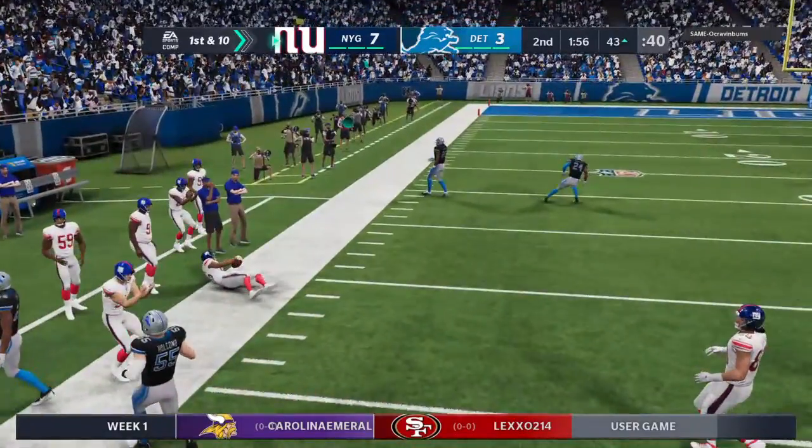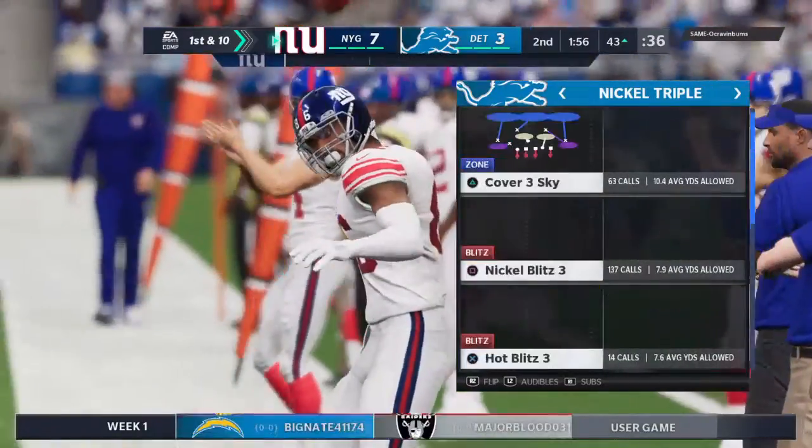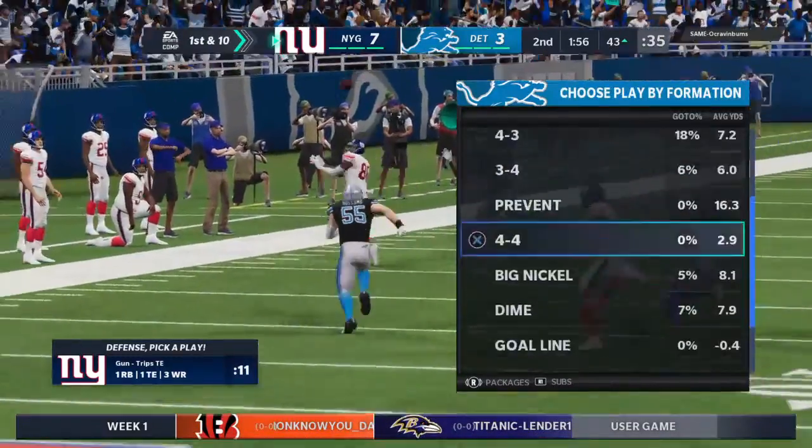Now this one complete downfield on the left side. And he gets this to the other side of midfield across the 45 before going out. Give him 18 there, and the Giants have a first down.